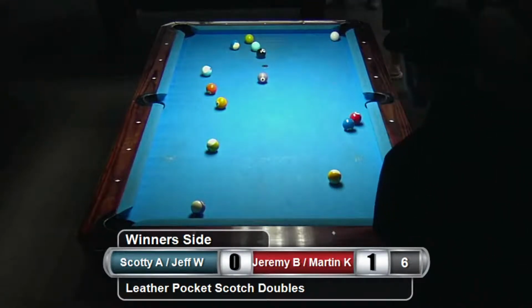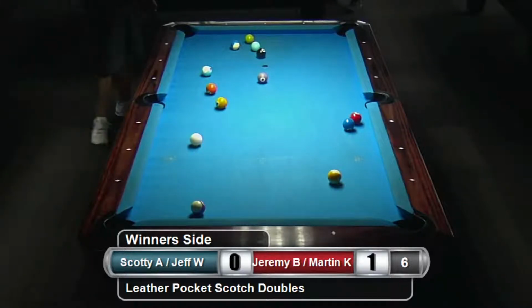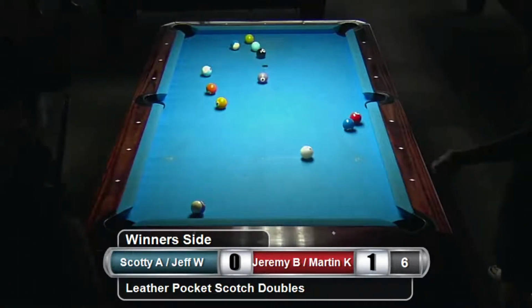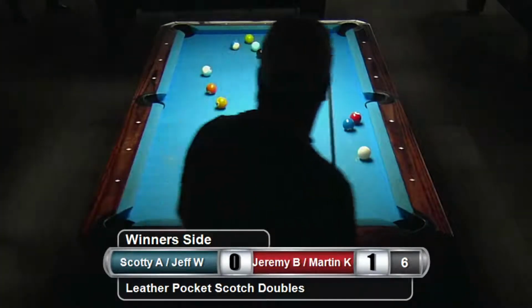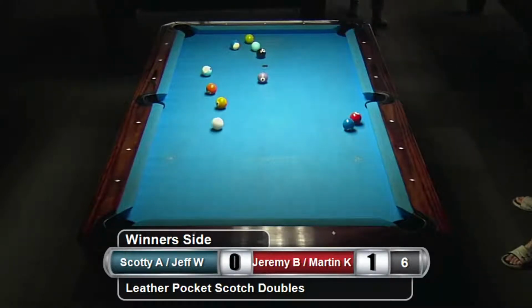Nice little rub on that 10, just to open it up a little bit. Nice. This is Jeremy at the table here. Just looking to see where he wants to leave his partner. Ideally, a little bit center is ideal. Oh, he underhit it. I think he's okay, though. I think he got just past that one.